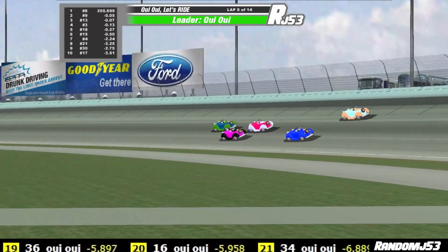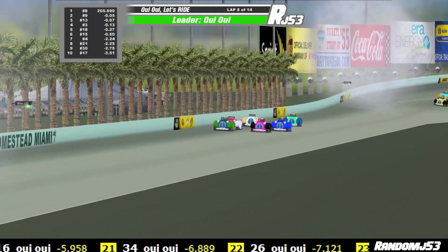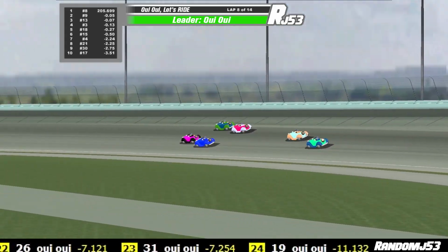And like I said, for whatever stupid reason, we have absolutely no cautions. And that's going to cause all these drivers to be spaced apart from one another as you approach the halfway point here in the Oui Grand Prix. And you can see just all of that smoke from these wrecks.